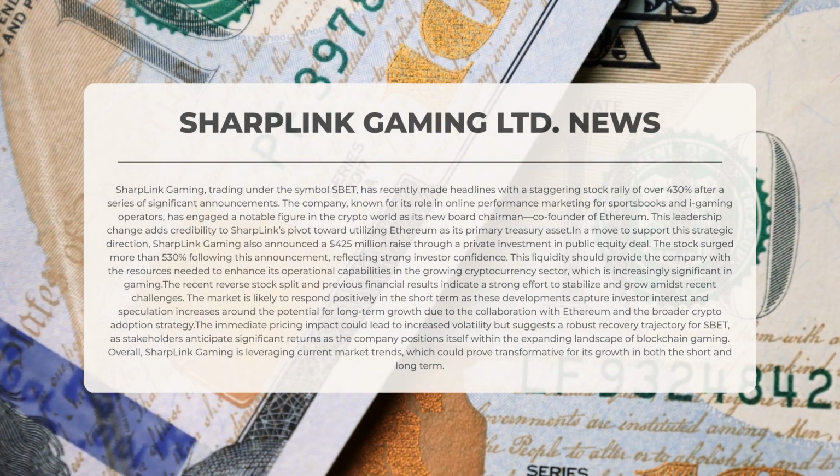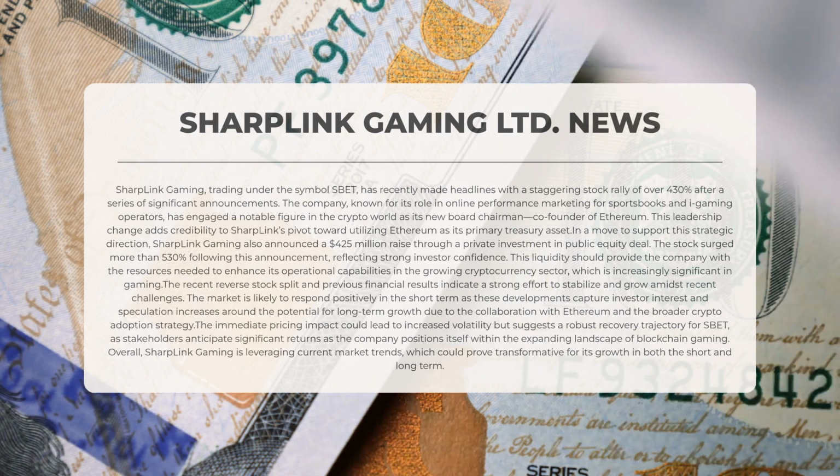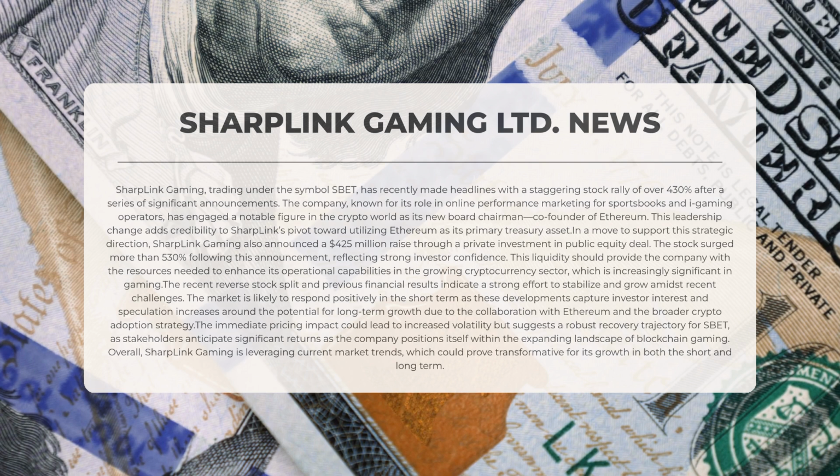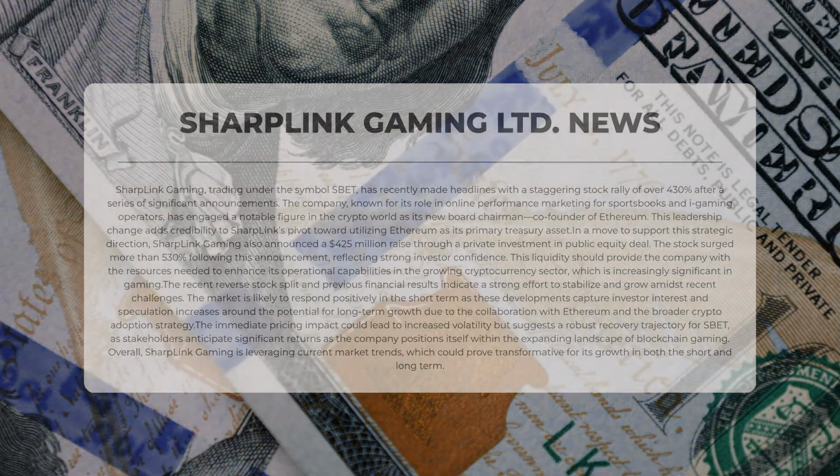This liquidity should provide the company with the resources needed to enhance its operational capabilities in the growing cryptocurrency sector, which is increasingly significant in gaming. The recent reverse stock split and previous financial results indicate a strong effort to stabilize and grow amidst recent challenges. The market is likely to respond positively in the short term as these developments capture investor interest and speculation increases around the potential for long-term growth due to the collaboration with Ethereum and the broader crypto adoption strategy. The immediate pricing impact could lead to increased volatility, but suggests a robust recovery trajectory for SBET, as stakeholders anticipate significant returns as the company positions itself within the expanding landscape of blockchain gaming. Overall, SharpLink Gaming is leveraging current market trends, which could prove transformative for its growth in both the short and long term.